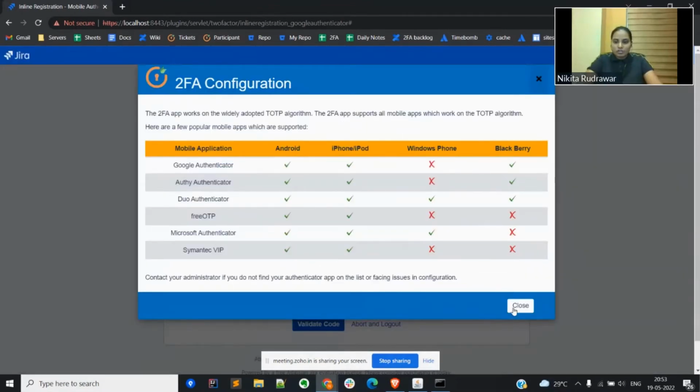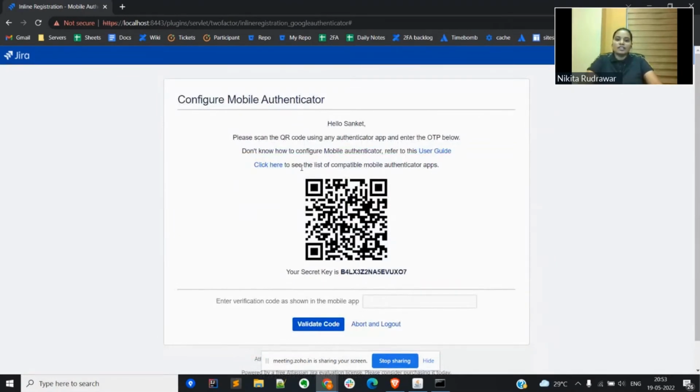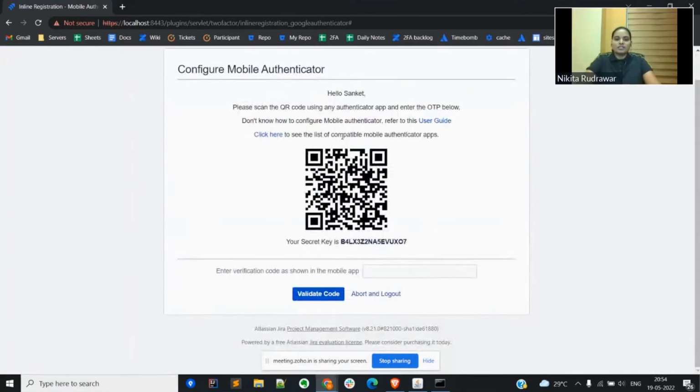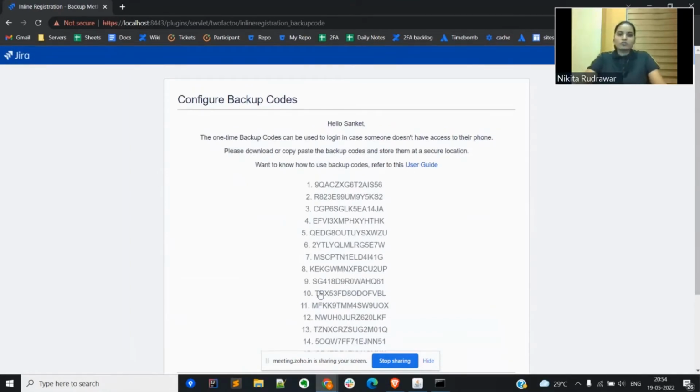From here, if the user clicks here, he can see all the compatible authenticator applications that they can use on their phone. For example, Google Authenticator, Authy Authenticator, Duo, Microsoft, etc. These are just some examples which the users can use, but this 2FA method works with all the authenticator applications. So here is the QR code. You need to scan this QR code using the authenticator application. I'm just scanning the QR code with my Google Authenticator app, and I have just received an OTP on the Google Authenticator app. I'll enter the OTP. Yeah. So the configuration for Google Authenticator was successful.